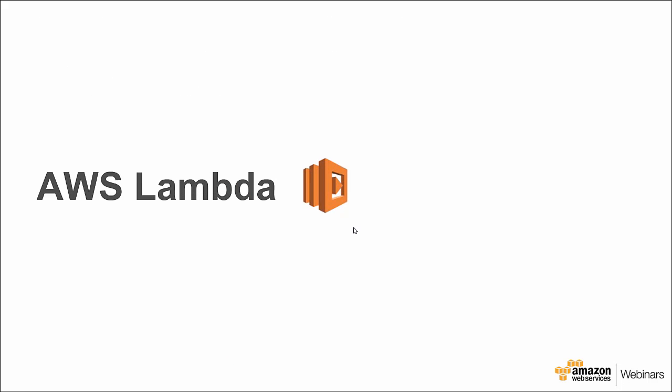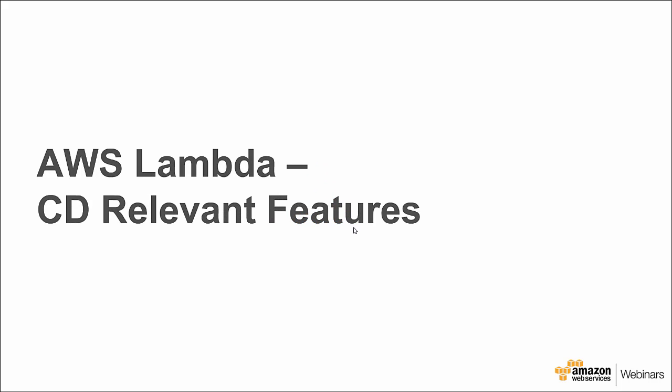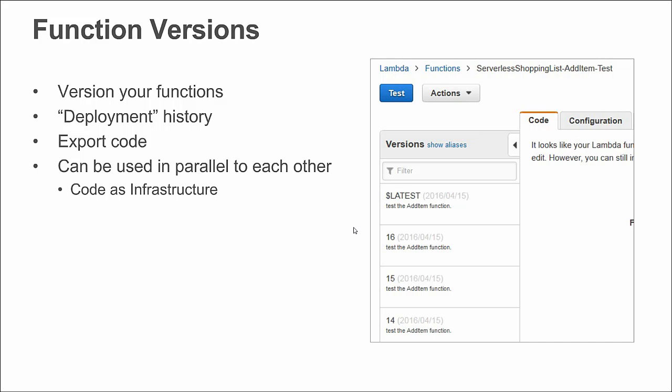Okay, now let's jump outside of CodePipeline and talk about features and services, features related to AWS Lambda, that will enable us to create an automated continuous delivery pipeline for the Lambda functions that make up our application. So first is the ability to version your functions with Lambda. Each time you upload new code to Lambda, you have the option of creating a new version.